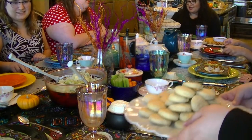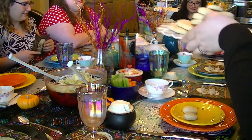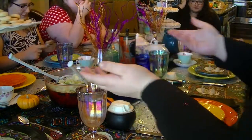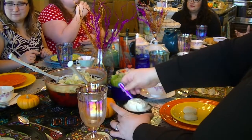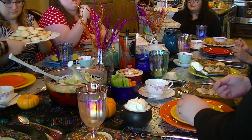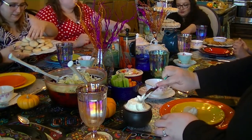Would you like a scone? We just started getting stuff. I'm just gonna do the vampire tea. Yeah, how would you like to feel like that's for after? Okay, so this is the bottom and that's the clotted cream. What do you do with clotted cream? I want to try that. That goes on the scones. It's in a little cauldron too, so I'm freaking out about that.